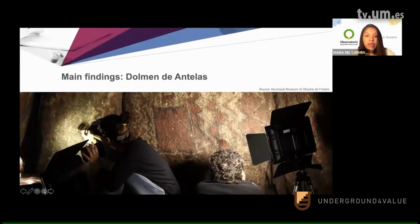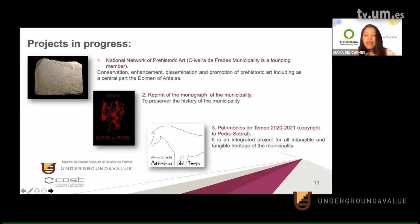Well, about the main findings of the Dolmen de Antelas, Oliveira de Frades municipality has at least 7 projects about megalithic heritage in which Dolmen de Antelas is part, among which the following are especially important. The first one is the creation of the National Network of Prehistoric Art. The second one is the revision of the monograph of Oliveira de Frades. The number 3 is the project Patrimonios do Tempo.